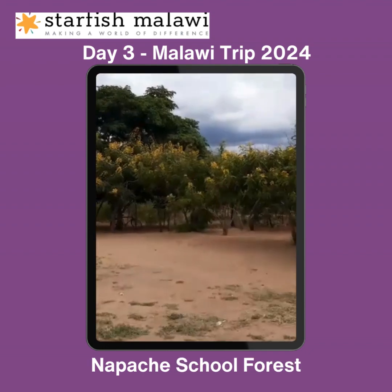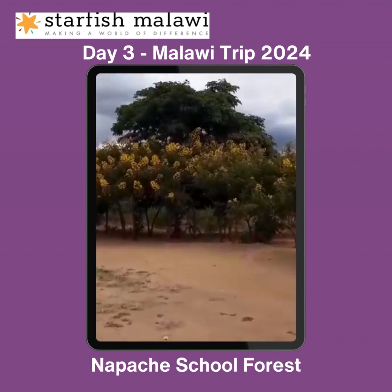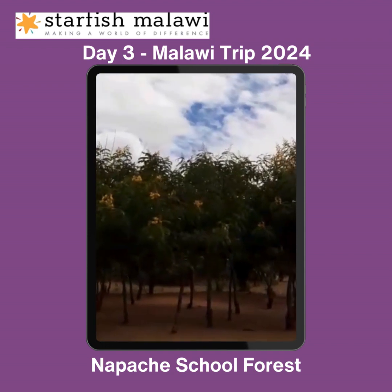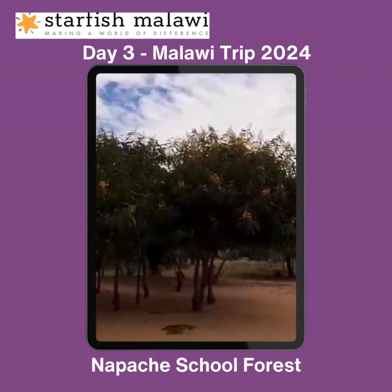Thanks very much. And these are the acacia trees that the school planted 7 years ago. They call it the school forest. Very useful ground for having classes in the shade and various other uses.